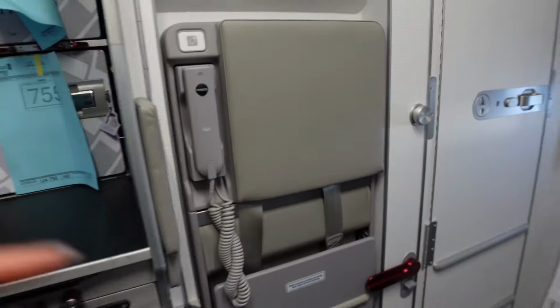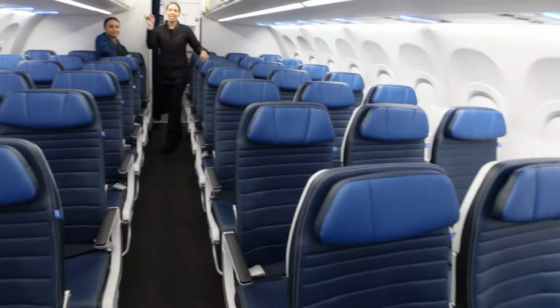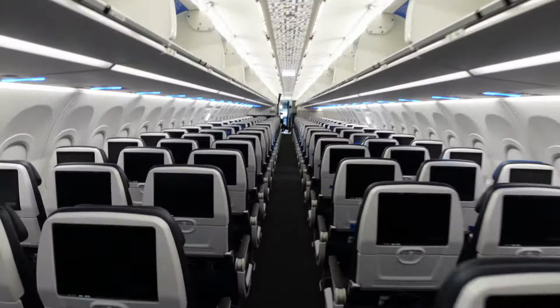So does anyone sit here for takeoff? Or you both sit, one and one? Yeah, I don't mind coming back. Oh my God. Y'all, look how many seats. At least they have screens. We love to see it.